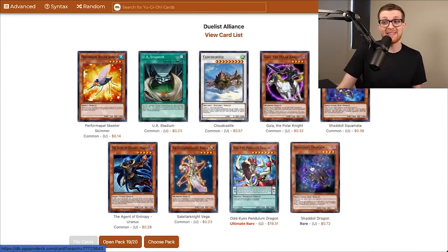Another Shaddoll Dragon. That's actually a very big pull. And an Odd-Eyes Pendulum Dragon Ultimate Rare. Unfortunately, don't think we're going to be playing this. I kind of wish this was anything else, but it's a sick pull nonetheless.